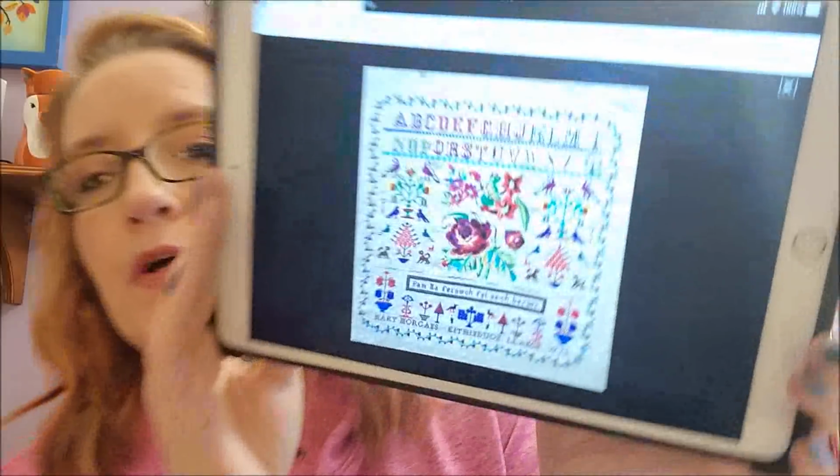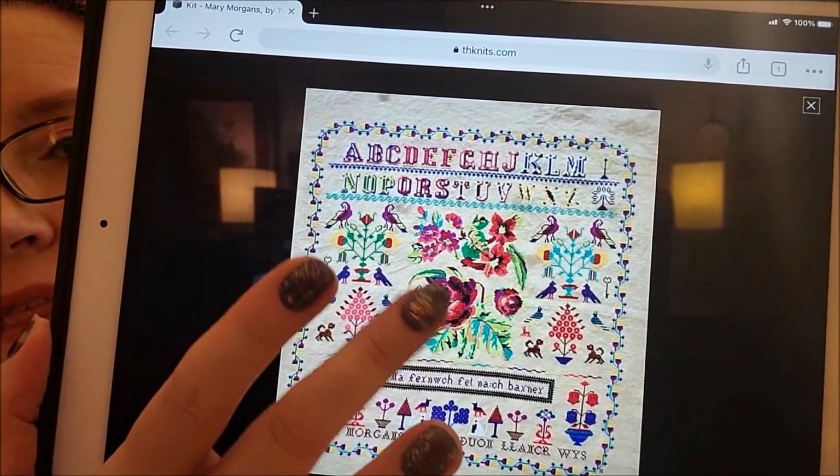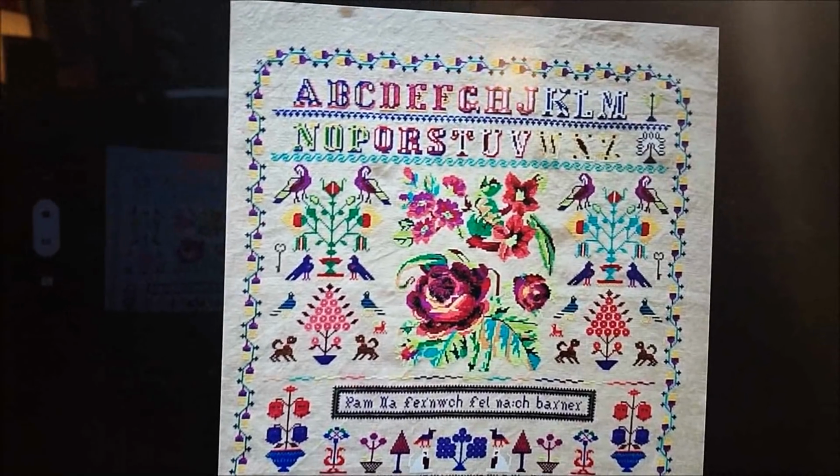What am I clicking on? It is so beautiful, and I'm like, that's going to take me a while to finish. Come on. Why isn't it going to it? Here we go. Here is a picture of the whole sampler. See that rose in the middle? See the rose in the middle right here? This and the leaves, that's what I'm going to stitch for that page.